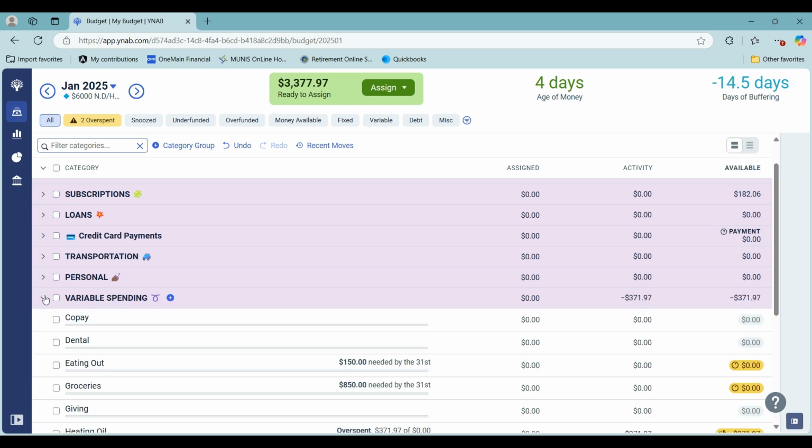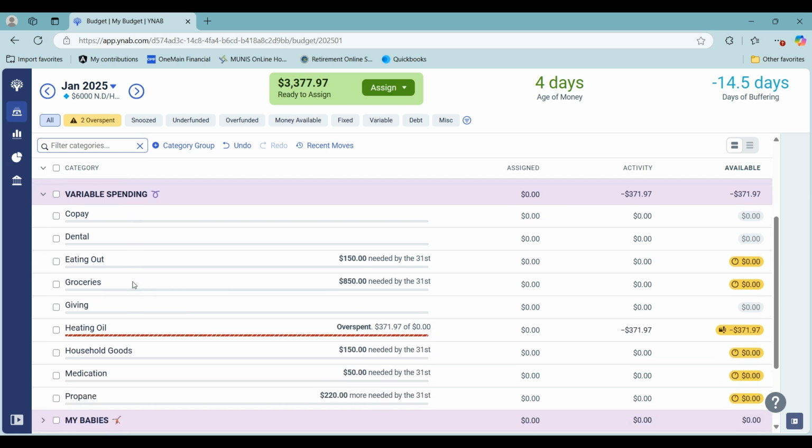Then I have the variable spending. This used to be called my everyday spending. I have copay, dental, eating out, groceries, giving, heating oil, household goods, medication, and propane. Now I may change this up a little bit. I just have not made a full decision on what I want to stay in this category because I think heating oil and propane, I'm going to move them out to the home expenses.